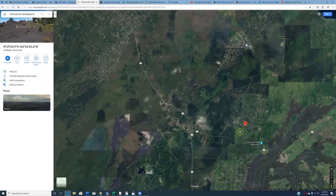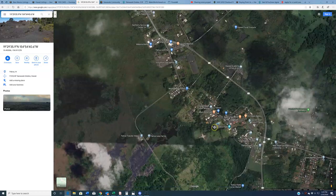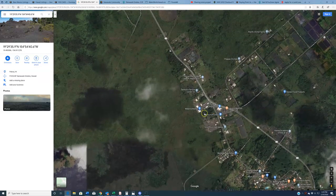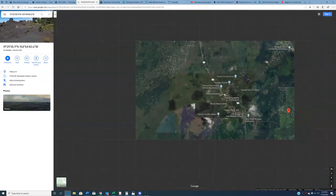In fact, if we're just going to talk about what's close by, you've got the town of Pahoa right over here, like a short 5-minute drive, something like that. Here you're going to have easy access to whatever kind of amenities you need as far as schools, churches, medical, and so on and so forth. It's a small town, but they do have a lot to offer, a lot of markets, places to shop, places to eat, things like that.